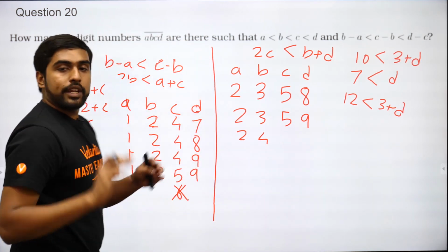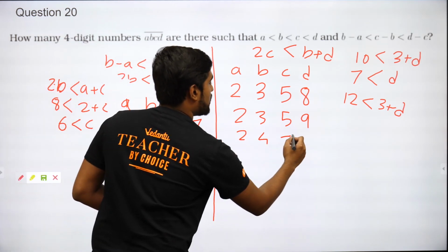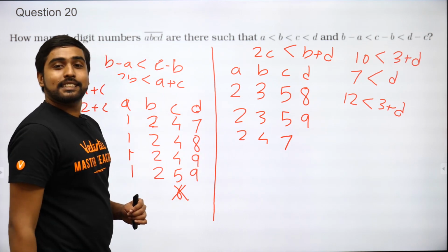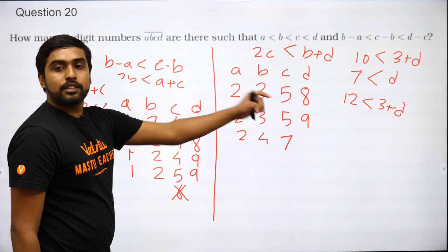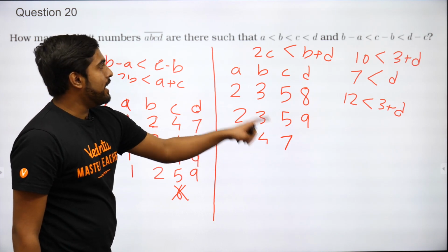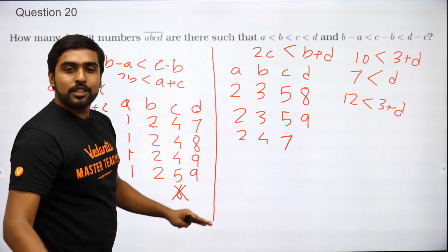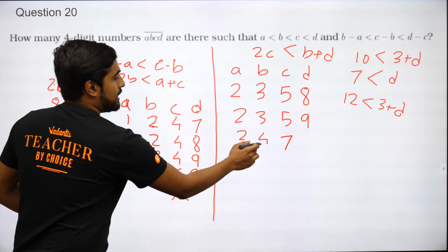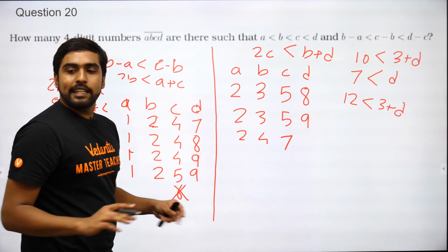Alright guys, so what do we get? We get c has to be greater than 6. So greater than 6 meaning the first term we have is 7. So have a look, there will be a problem. 2 times 7 is 14 and there is no way b plus d will give you 7. So that's why there are no possible answers. Similarly, for any value of b greater than 4, we will not get any answers.